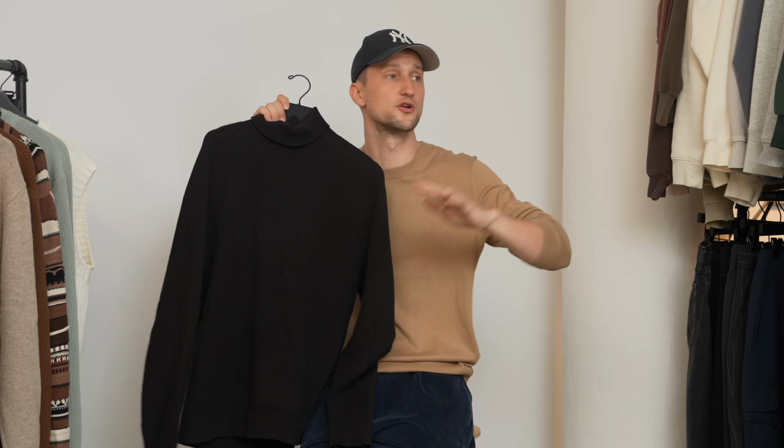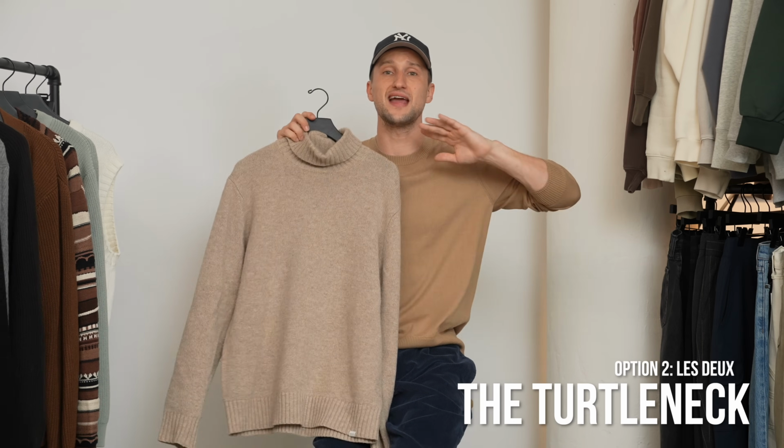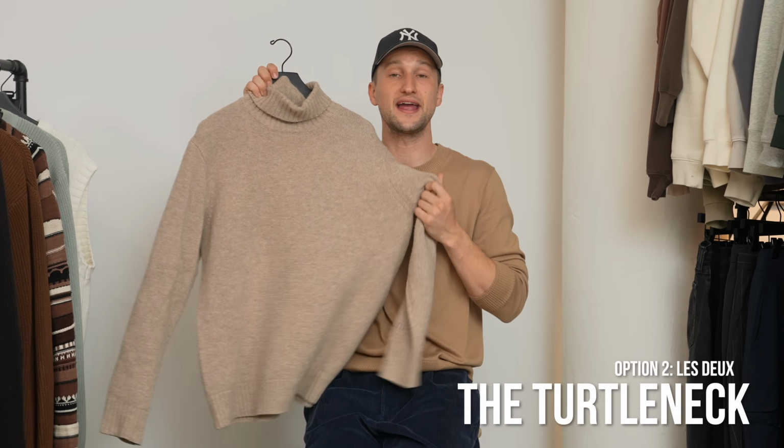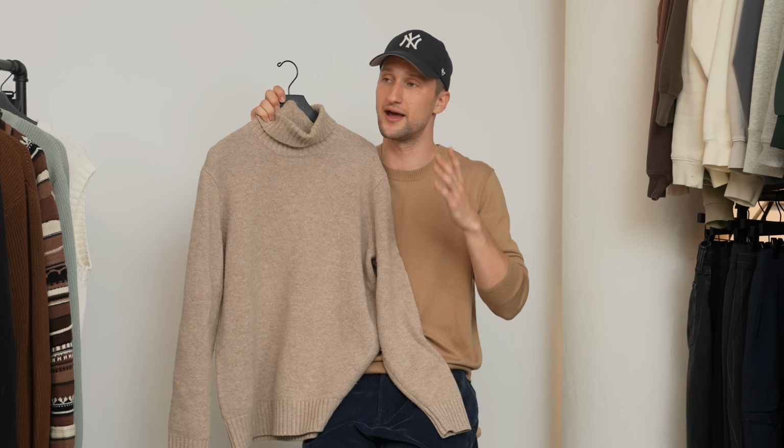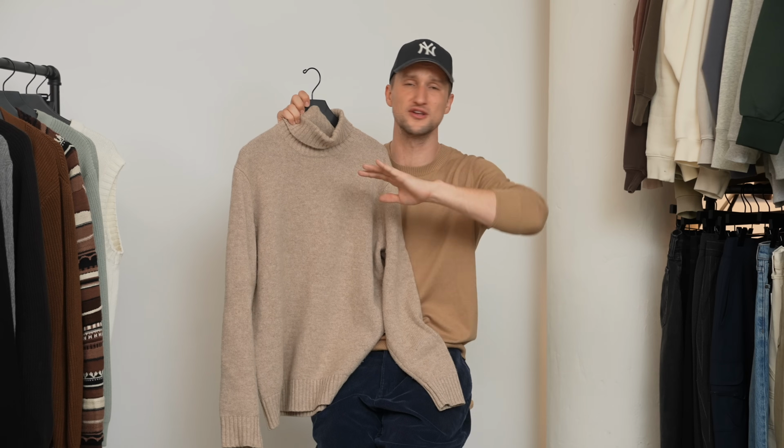Obviously, these are just a few styling suggestions. This very simple piece could look a million different ways, but there's at least one. Now, like I said, I'm not covering the absolute essentials. This is a cashmere turtleneck from Les Deux, a brand that you will absolutely see more on this channel. I know it's a bit pricey, but the value is beautiful and so is the styling.